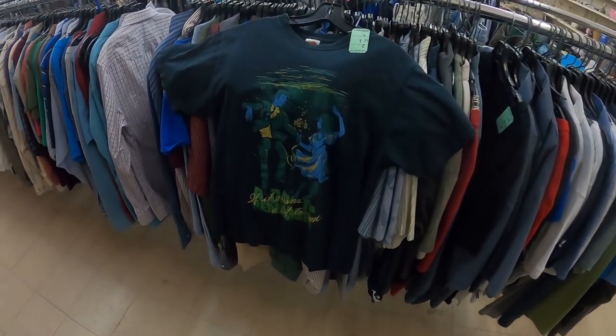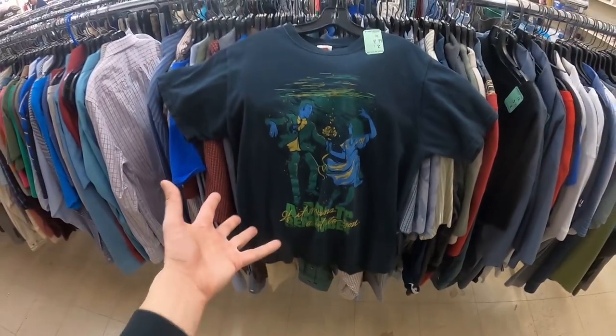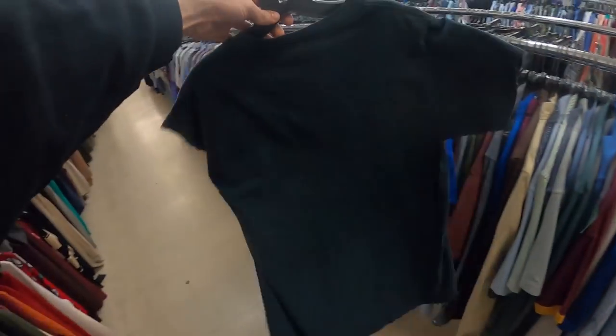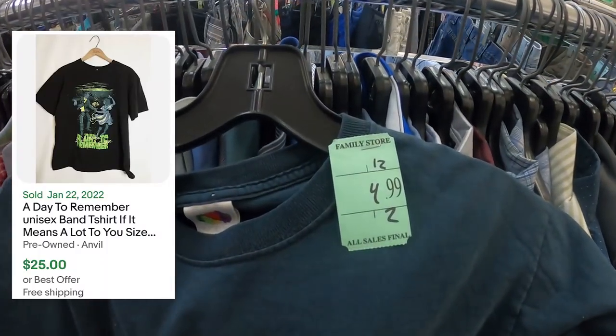Check it out here. Just had the first score of the store. It's A Day to Remember, if it means a lot to you. Band t-shirt. I've been picking up a lot of band tees lately just for the auction coming up. So I think I'm gonna go ahead and snag that at $5.